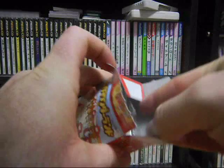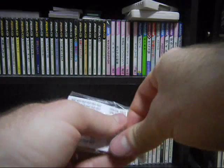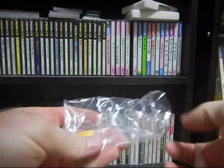Okay. So. Wow, this is pretty cool, man. Oh, it's hard and stuff. What are you doing? Alright, this is... That's not a sticker. I thought it was going to be a sticker. Oh, there he is! He's got a tuba.